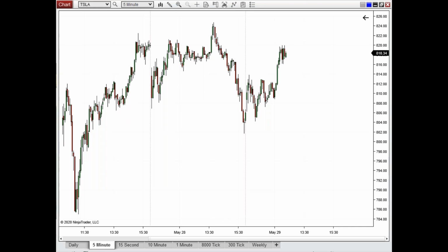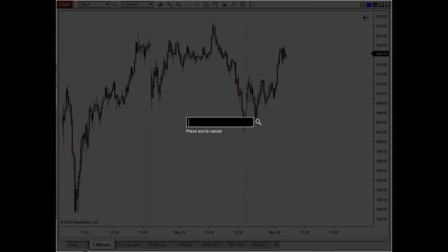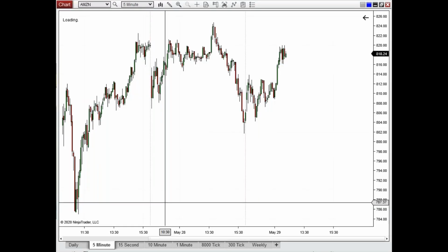Tesla and Amazon are the two stocks where the price has never reflected the fundamentals. That's true. This is why I don't really follow fundamentals so much.